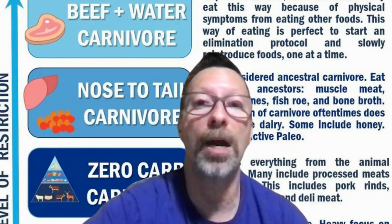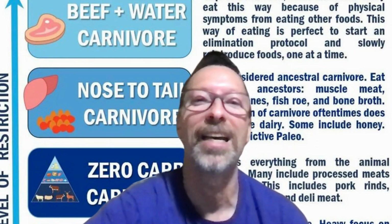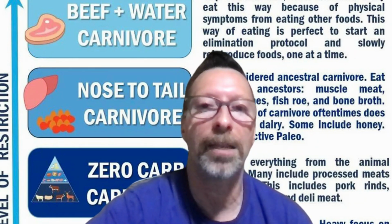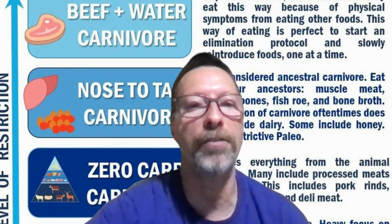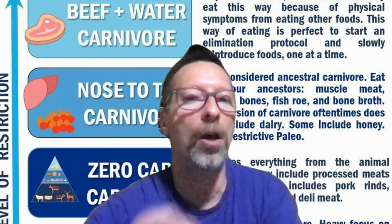You definitely want to prioritize salt and, let's try that again, electrolytes. Salt and electrolytes are really important in the beginning stages when you cut, especially if you're coming from a standard American diet where you're seeing a very high carbohydrate load, that carbohydrate actually stores water along with the carbohydrate.